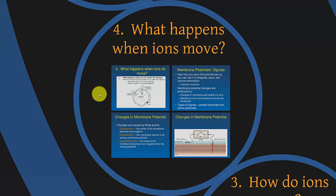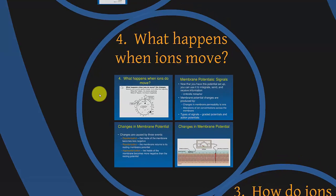What happens when ions move? This cell is sitting at minus 70 millivolts. If you let sodium come in, it's bringing a positive charge with it, so the inside of the cell is going to get more positive. It's a little harder to see, but if you open up a channel and let potassium out, you've got a positive ion leaving the cell. That means the outside of the cell is becoming more positive, which means the inside of the cell is becoming more negative. So by letting ions move, we can change the voltage on the cell, and that's how we signal things quickly.